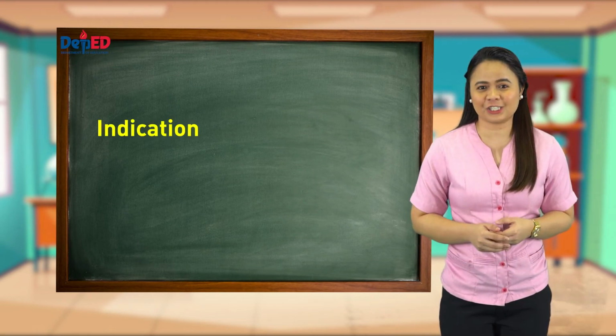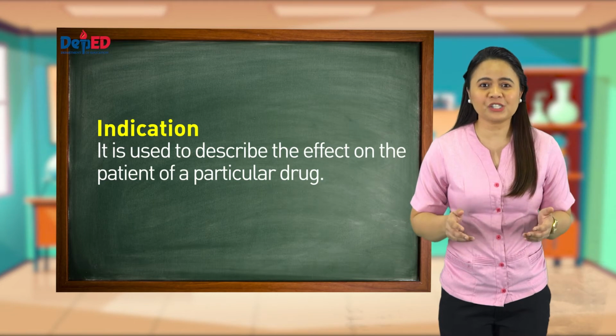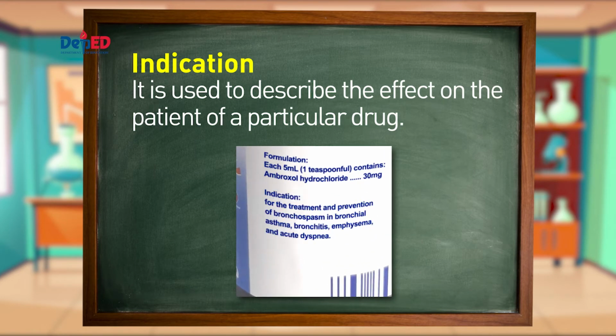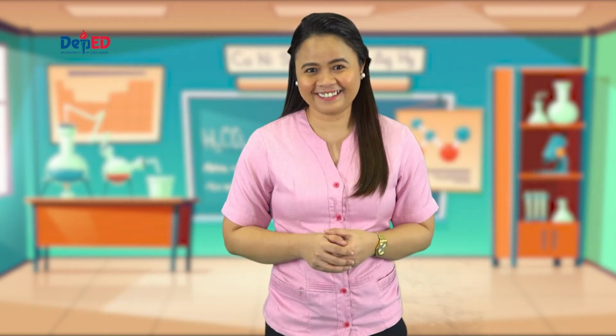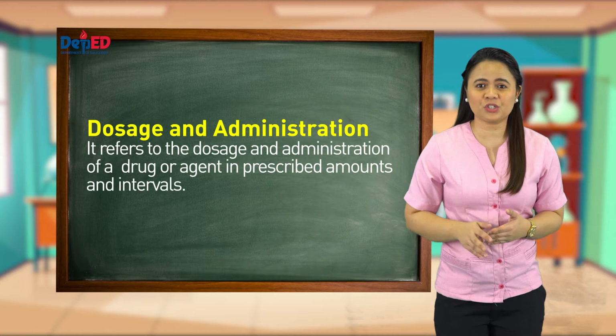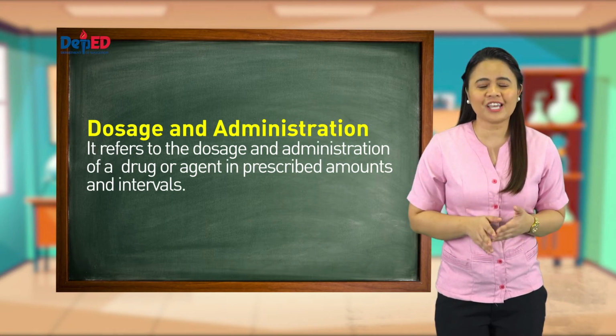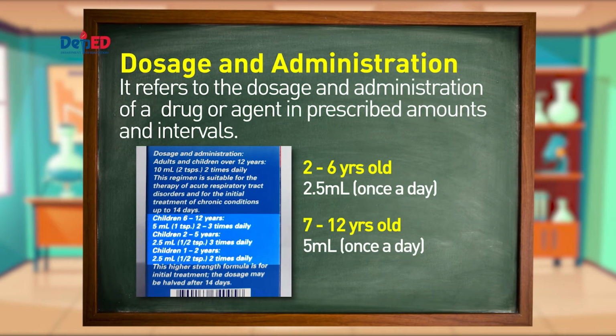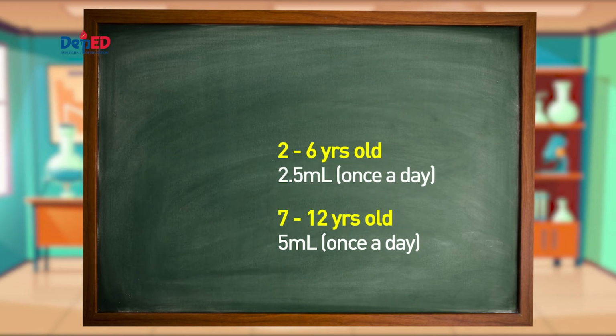Fourth label is the indication. It is used to describe the effect on the patient of a particular drug. It says there, for the treatment and prevention of bronchospasm, in bronchial asthma, bronchitis, emphysema, and acute dyspnea. Fifth label refers to the dosage and administration of drug or agent in prescribed amounts and intervals. Take note of this. Children 2 to 6 years old should take 2.5 milliliters once a day. And those children aged 7 to 12 years old should take 5 milliliters once a day. We should follow this religiously so that medicine will effectively work as expected.